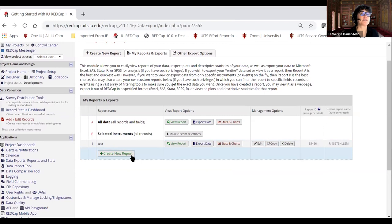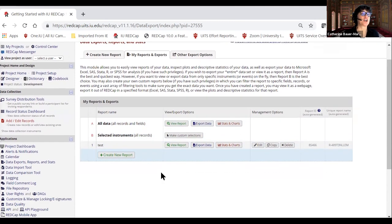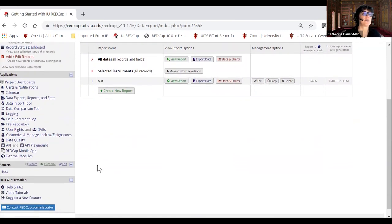When we have a project that doesn't have any events, it's not longitudinal, the data actually shows up fairly well. When you have a project that's longitudinal, then you're going to see multiple rows for the same record. And sometimes people get confused about that, but that is just how it exports.